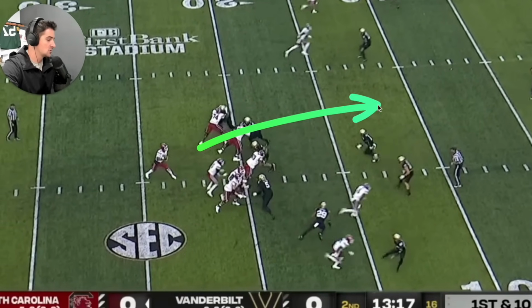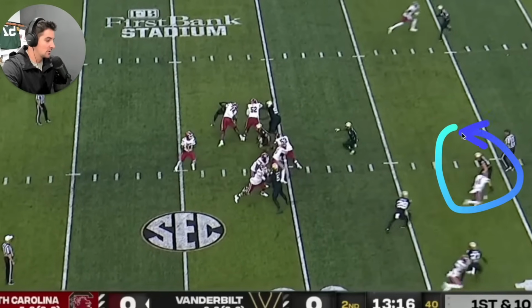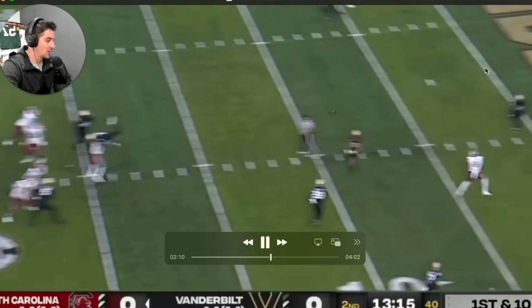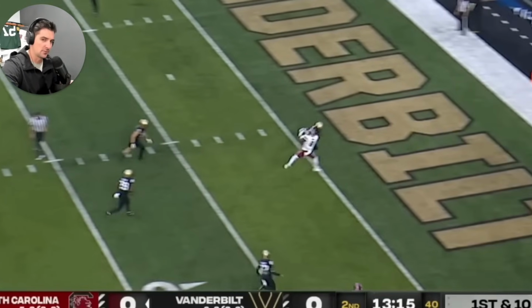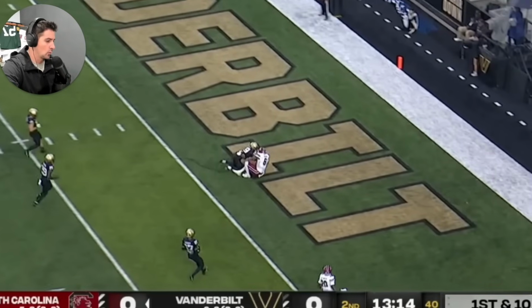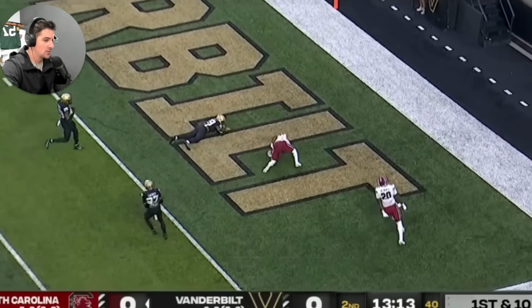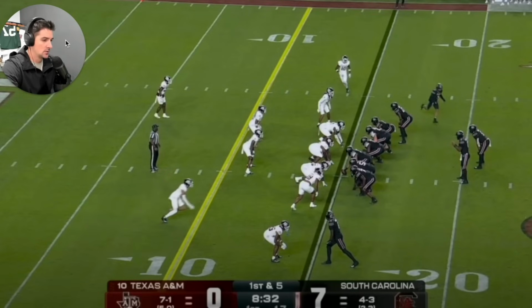he has to put some touch on the ball to get over this backer here, but also has to put enough juice on it so the safety up top can't get over in time and make a pick, right? That's a really tough throw to make for a quarterback. So not using play action and having a really nice ball there. And I know I just said this may be my favorite throw. I'm sorry, I got ahead of myself.